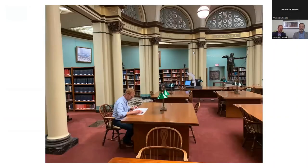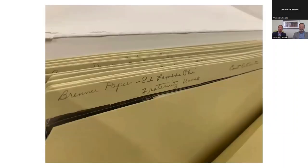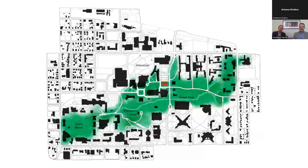So we do some work. This is us at the Ryerson and Burnham Galleries at the Art Institute of Chicago. A lucky break for me is I find the Brenner Papers in late September of 2015. They're right there. Those are the files for the project. It starts to really unlock for us this bigger story and helps us understand, okay, what really happened here? And we start really getting further into the story and deeper.